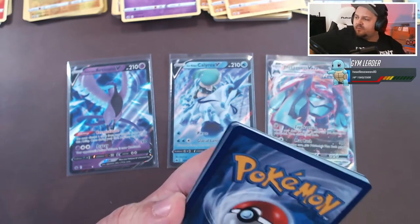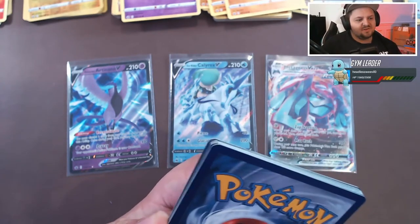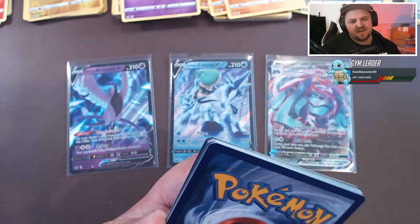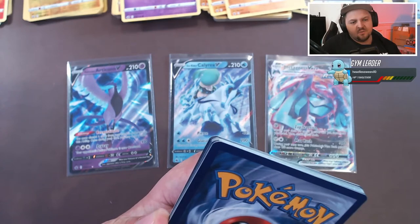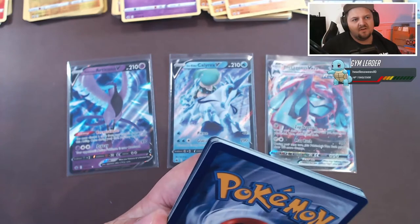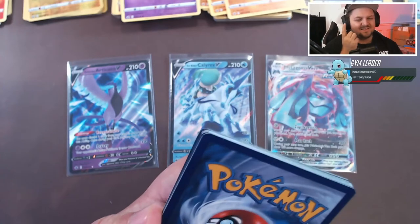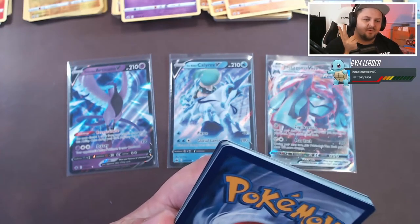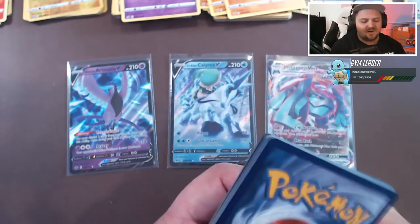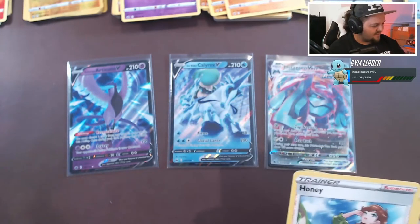Oh, you got a gold Houndoom. You found it in a tin? Oh, cool. I opened two tins and didn't get anything. The best I got for Battle Styles is a Rainbow Mustard and a Rainbow Bruno, and that's it. Oh, and regular full art Bruno. Those are my only three good cards from that: regular full art Bruno, rainbow full art Bruno, and rainbow full art Mustard. One of the two, I just don't remember which one right now. Did I do one, two? No, I did. Whoops. I did the count and I forgot.